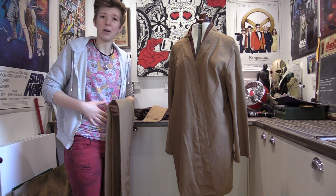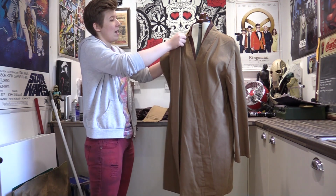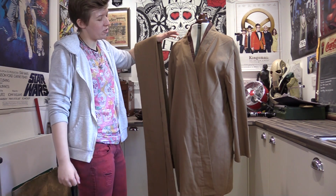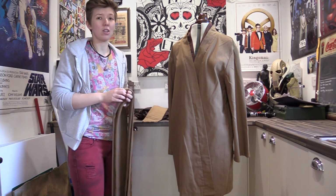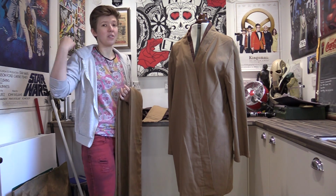I'm also thinking of doing the same to the shoulders, because even though you can pull these down tight and they're held on by your belt, sometimes when you're moving around and you move your shoulders, these will actually start to come off your shoulders. That's something I'll be doing as well, just adding a couple of push fasteners. So again, you don't see it, it's not going to affect the look of the costume at all, but it's just that little bit of extra support so you know nothing's going to fall down.